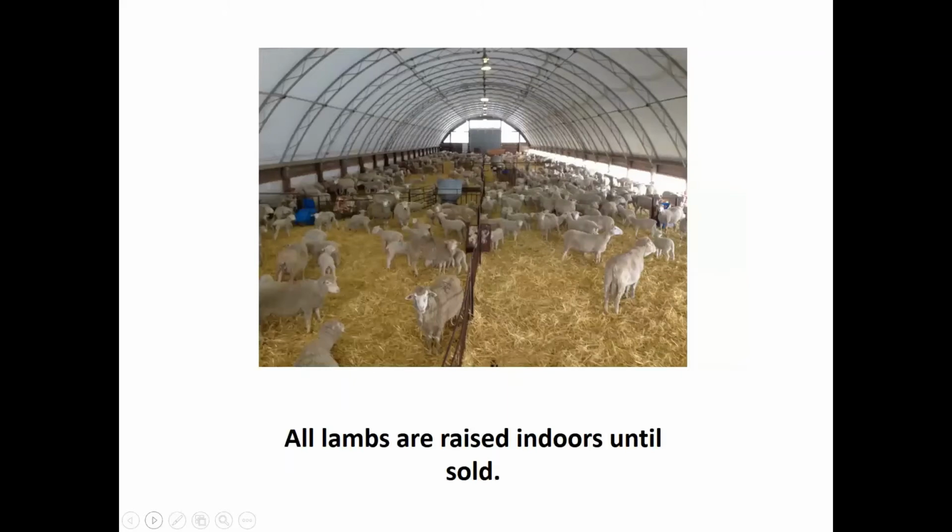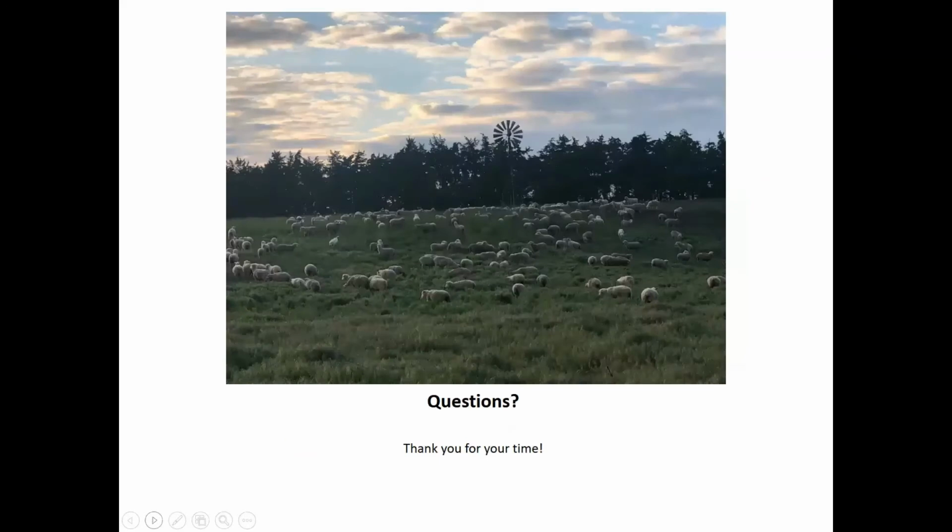And there's another picture of some ewes and babies and whatnot. That's pretty much all I had. Nice and short and sweet.